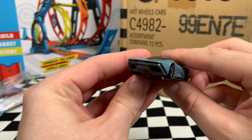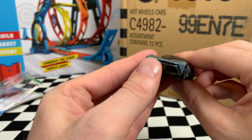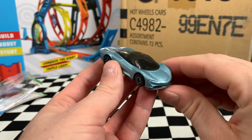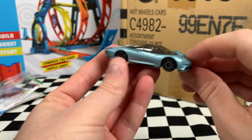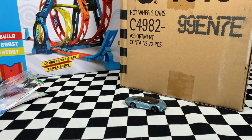Now we've got some tampos at the back. They're very hard and very small to see. The McLaren Speedtail detail is right there on the back with those tail lights. Pretty cool looking car. It's actually McLaren's fastest production car yet, which is also pretty awesome and nice to have here released by Hot Wheels. Let's check out the detailed views of the McLaren Speedtail.